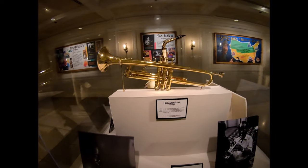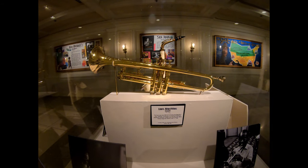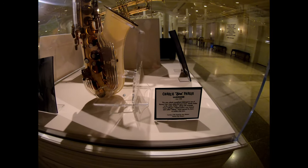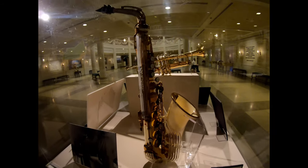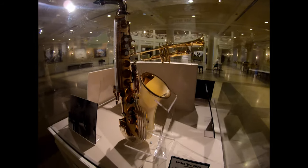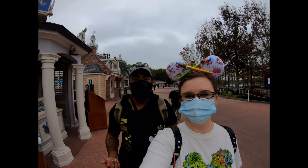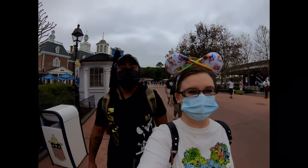Oh my gosh. Here is Louis Armstrong's trumpet. This is so cool. This is a plastic saxophone? What? I didn't know Charlie Parker's saxophone was plastic. That's crazy. That looks so weird and so cool. I just learned so much. See, she likes the knowledge. I love this. It is pretty cool. You thought the plastic saxophone was cool, though. Yep. All right. One day, I'll try that saxophone.